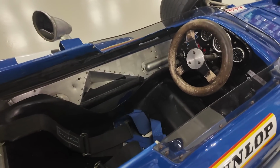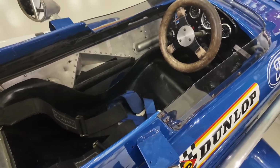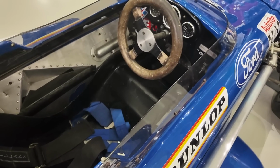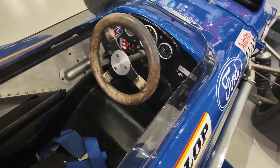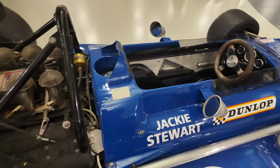You're pretty much out in the open. I mean, you're racing this thing, you are in the open. And you really got to be packed down in there. Wow. Small steering wheel. I'll bet you had to be really strong to hold on to that.